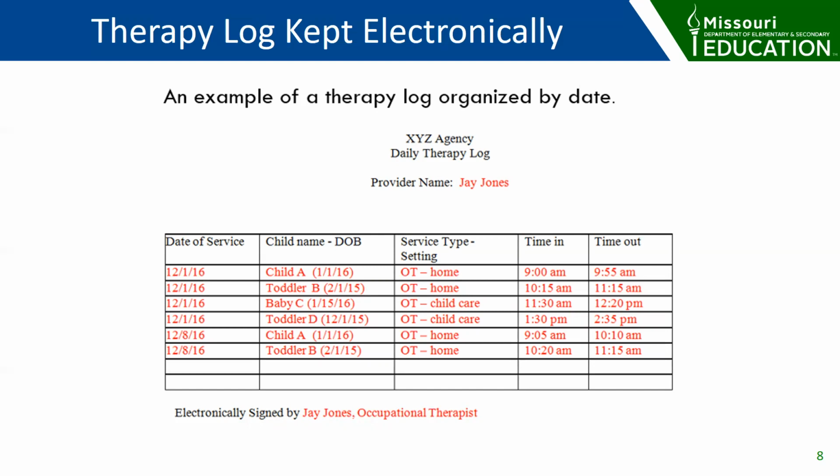On the screen, you can see the following required components of a therapy log. The first column is the date of service. The second column is the child's name and the child's date of birth. The third column is the service type and the service setting. And the last column are the time in and time out of each date of service. At the bottom of the page is the provider's signature. In this example, the provider keeps therapy logs in an electronic system that is not WebSPOE. Therefore, the signature is entered by the provider and stated on the copy as electronically signed by the provider and the discipline.